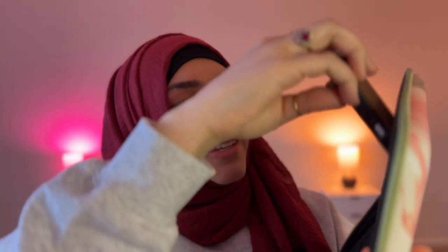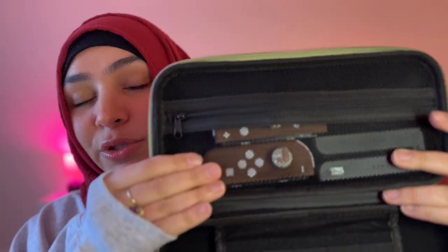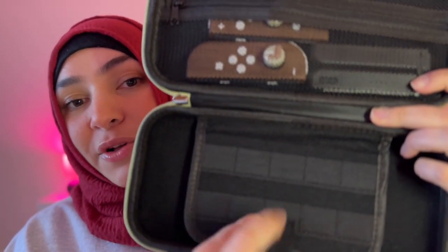How easy is that? You can literally put that in there. You can add extra Joy-Cons in there. Here, hold on. It has a really nice, simple storage area for anything extra that you want to carry with you. It has little pouches for any of your physical copies.